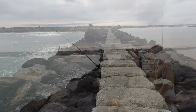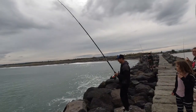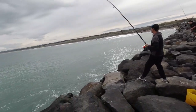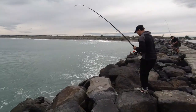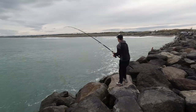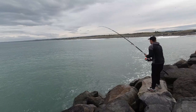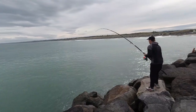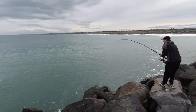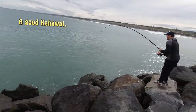Mean, oh, we're too busy looking at the other guys, were we? What is that? What's it gonna be? Kahawai or trevally? Could be snapper. It sits down, it could be a snapper, you know. Kahawai or a barracuda. What is it? What is it? Oh, kahawai.